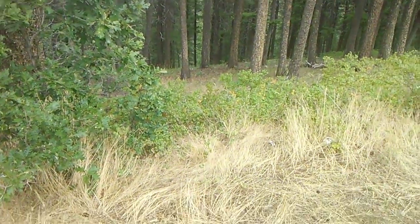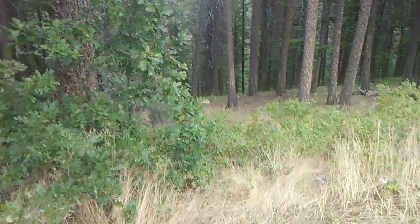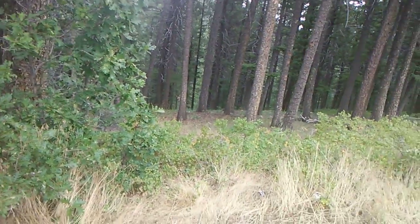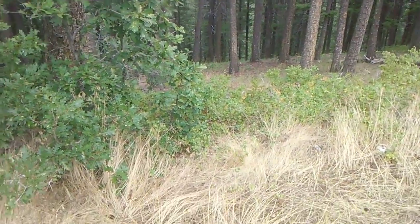I was out here like 20 minutes earlier, just shooting my bow, trying to get ready for elk season, but I didn't want to really. It was an alright shoot, but whatever.